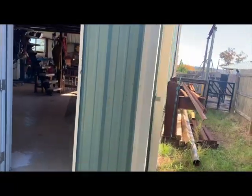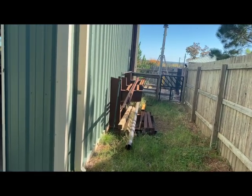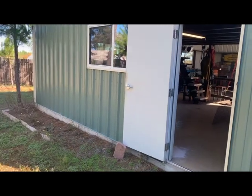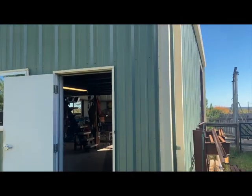Out here I've got some metal storage, which I'm working on cleaning that up, because if I'm gonna be moving, I've got to get everything show ready. But that's the shop. I'll show more later.